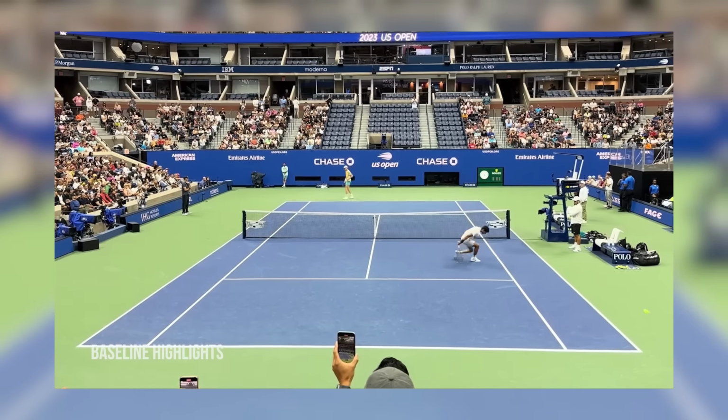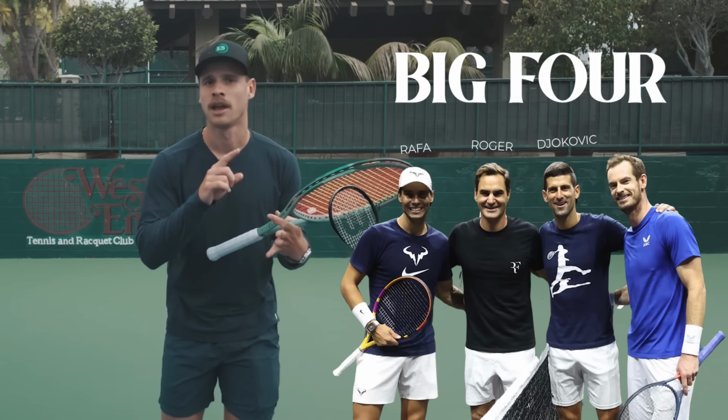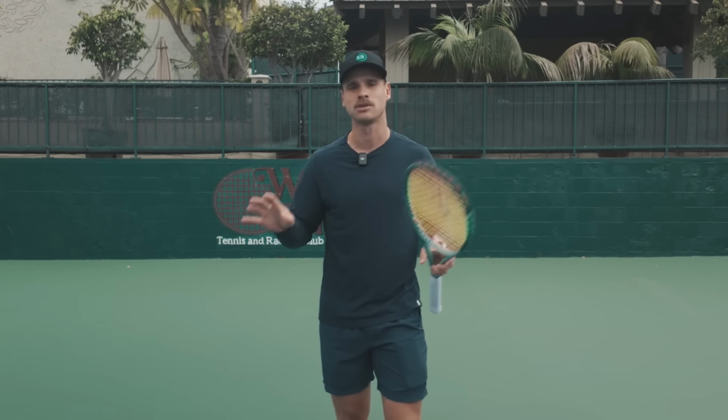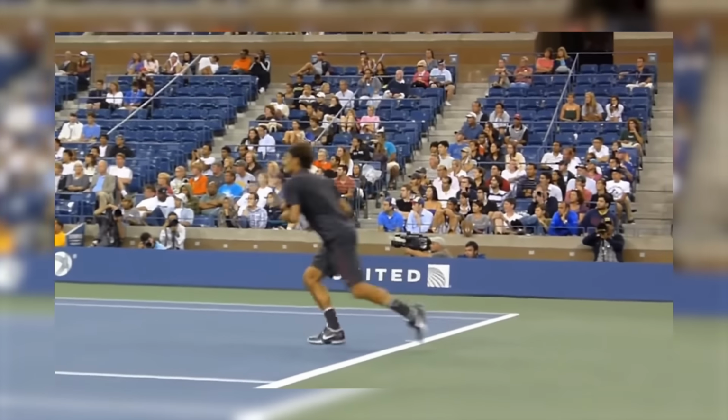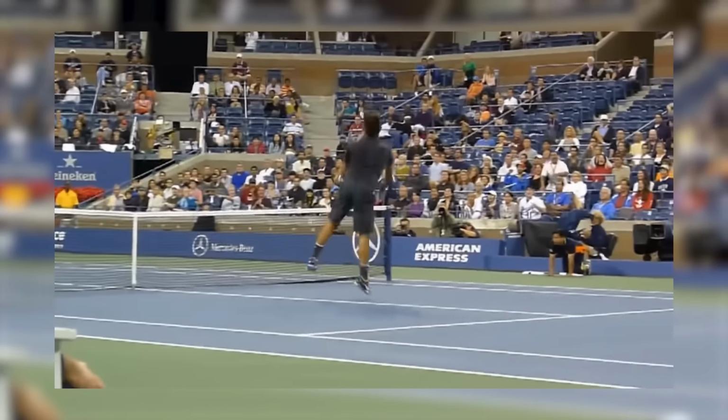And even before Carlos and Sinner, let's think about the big 4, Roger, Rafa, Djokovic, and Murray. They were the best movers in the world. In their own ways, they were able to cover the court, some more defensively, some more offensively, like Roger, but they were able to cover the court just unbelievably well.